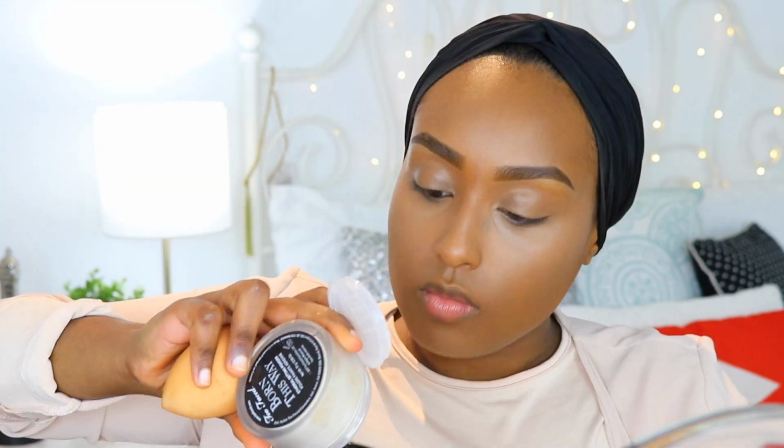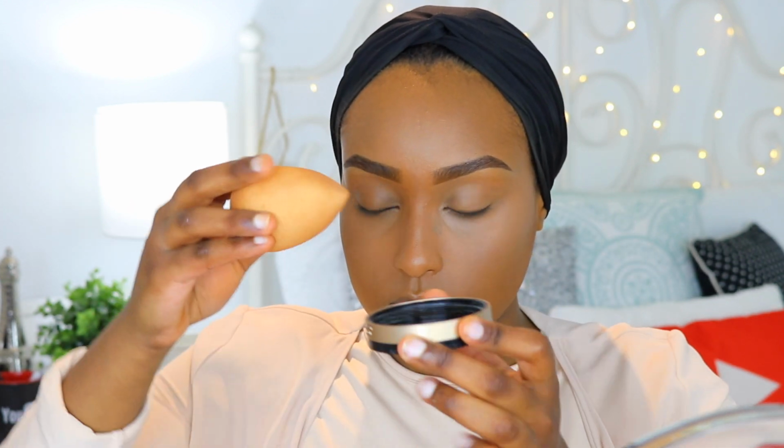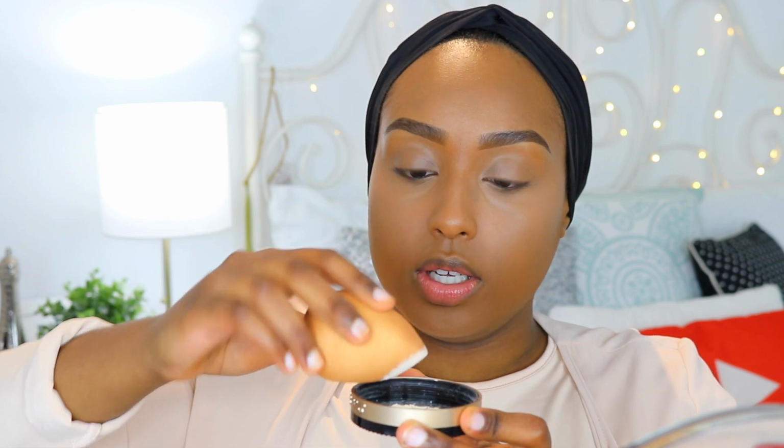Okay, so before this starts to crease up on me, I'm going to go in with the Too Faced Born This Way Ethereal Setting Powder. So it's not completely white, it's actually like a beige sort of color. I don't know if you're going to be able to tell on camera, but let's see how this works. I'm just going to get rid of some of the creasing first, and then I'm just going to dip that in, and let's see.